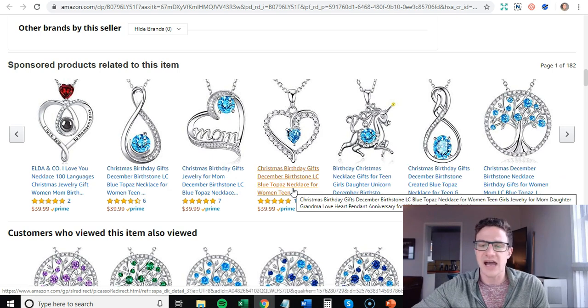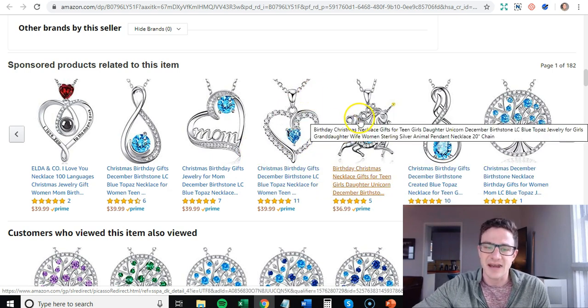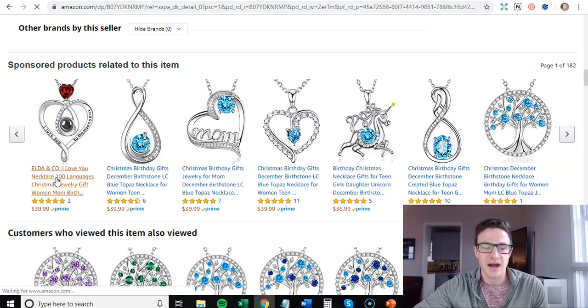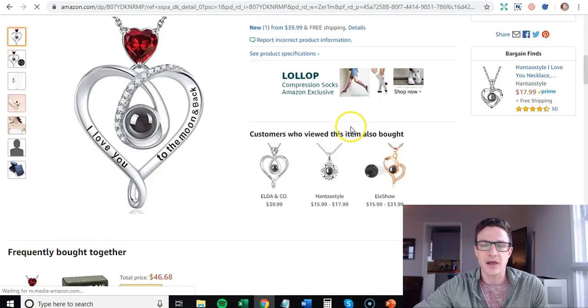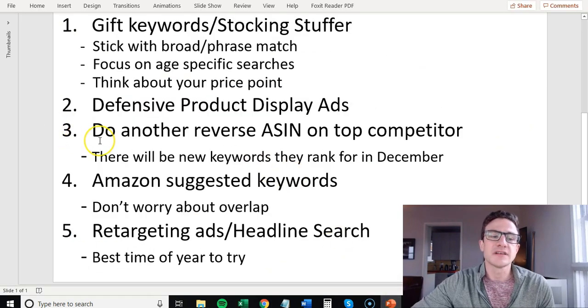I've said this plenty of times, but this is the most important time of the year to defend your listings. You don't want to lose this customer. When they click on this competitor ad, they could be gone. They could be gone for good from your brand. Okay? Huge. Absolutely huge.